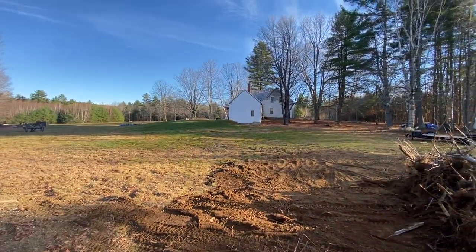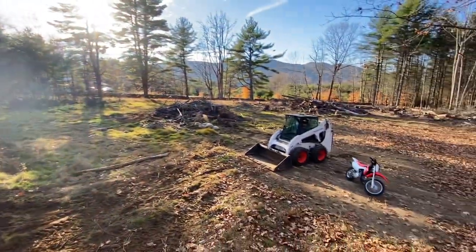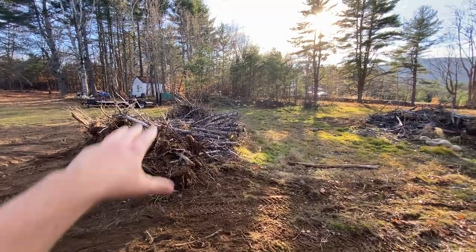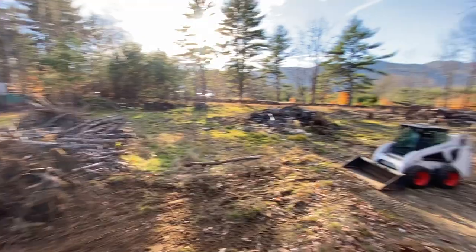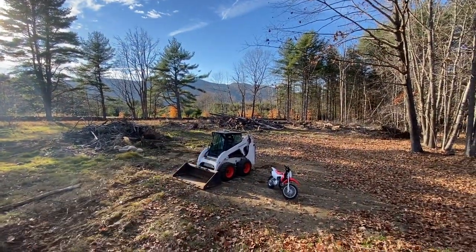We got a fire pit. We have campfires up here all the time, so we burn a lot of stuff up here. But the game plan is I'm just trying to get these into piles. We're going to get these hopefully burnt in the next month or so once the snow comes. And then the stumps over there we need to dig out.